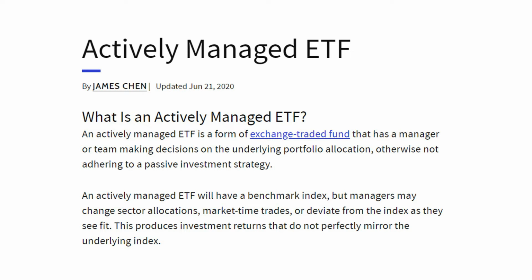Before we get into the details of ARK investment, the first thing you need to understand is that ARK ETFs are actively managed ETFs. An ETF is a security that tracks a group of stocks. It can even be structured to track specific investment strategies. In ARK's case, their strategy is to buy disruptive innovation companies. Now, what is an actively managed ETF? An actively managed ETF is the opposite of a passive ETF.